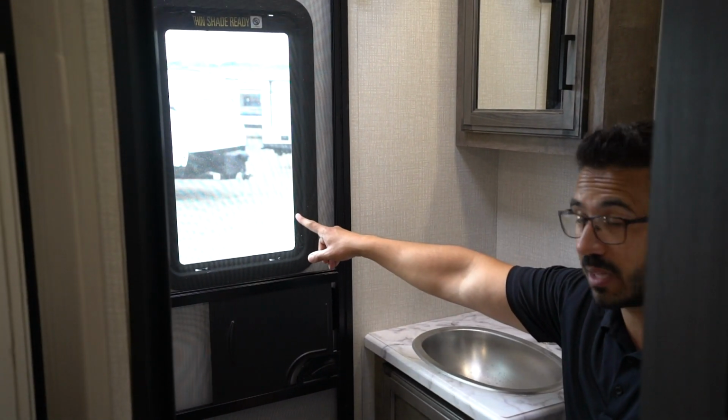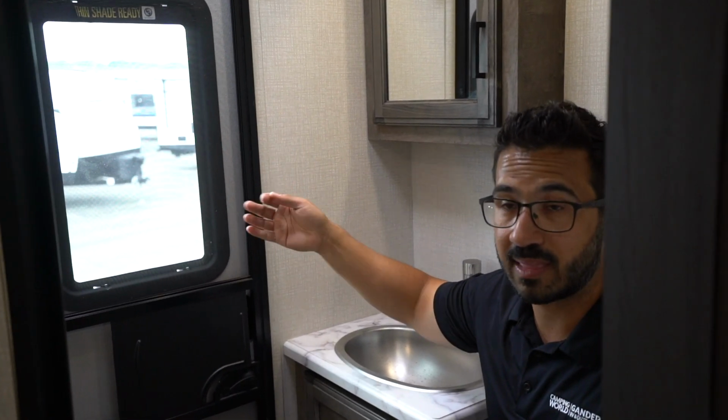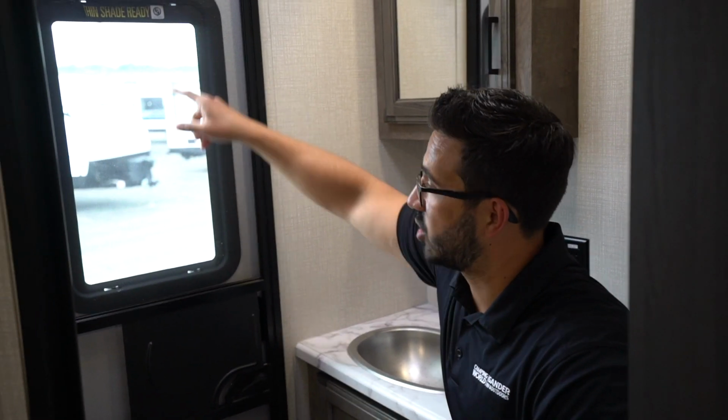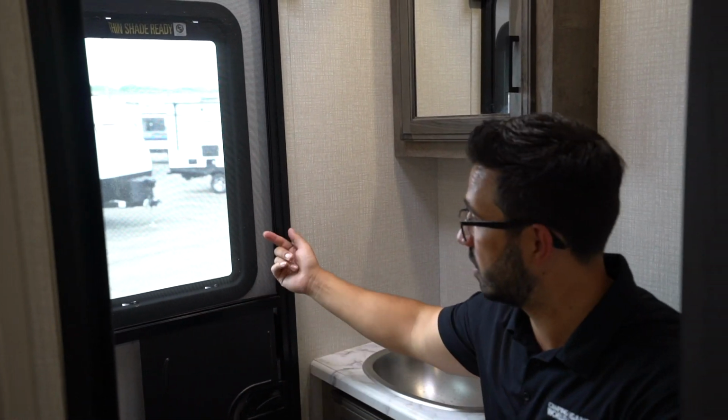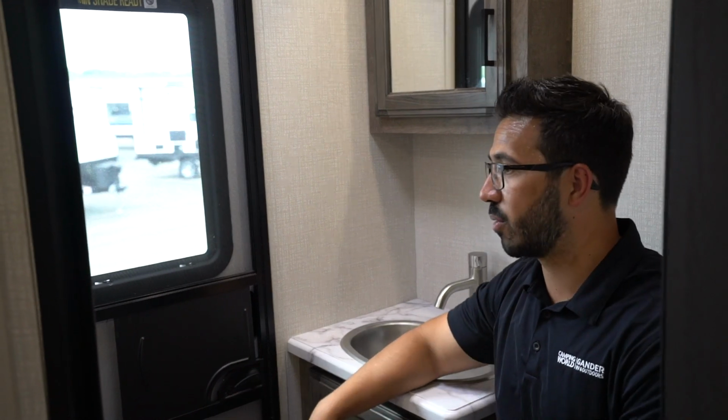There is a window to let in light. That's going to be more if you're doing makeup, looking in the mirror, something like that. If you're using the restroom, there's a shade right here you can close down. It's on the other side of the screen here. You can close that, shut it. That way you do have your privacy.